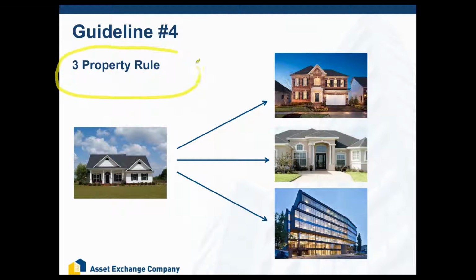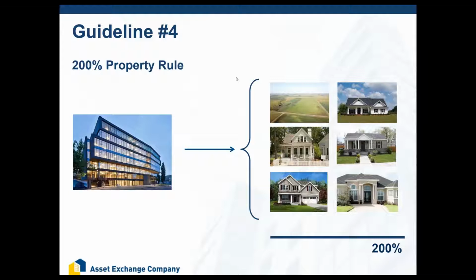With the 3-property rule, you can nominate any 3 properties. Now, this works great unless you want to buy more than 3 properties, right? What happens if you want to buy 4 or 6 properties? Well, if your intention or client's intention is to buy 4 or more properties, identification on day 45 must be done using the 200% rule.